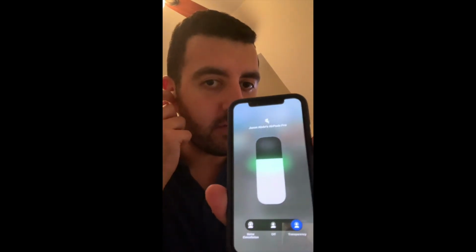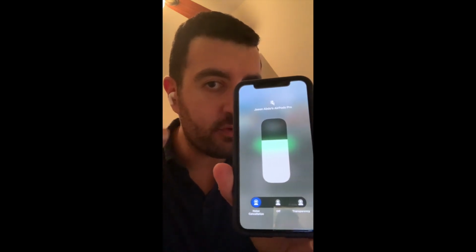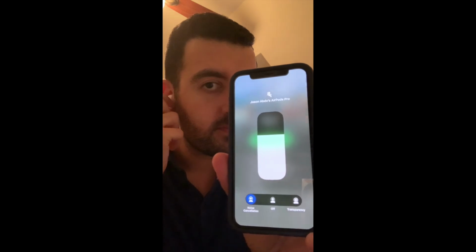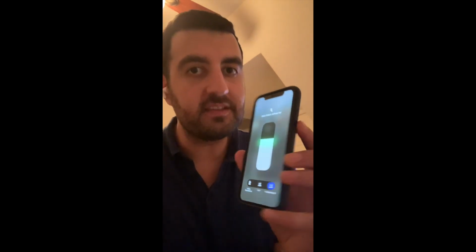So if I click and hold, you'll notice it switches back and forth between noise cancel and transparency, which is nice because between off and transparency, I like transparency a lot better, and I think that's the point.